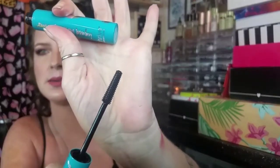And then when you open it, that is what that wand looks like. It is very bunched together. And of course it smells like mascara. I don't know why I do that, but I do that. Anyway, the value of this was $24. So I'm super excited to use that. I'm a little worried about the fibers, but I'm sure I'll let y'all know what I think about it when I do start using it.